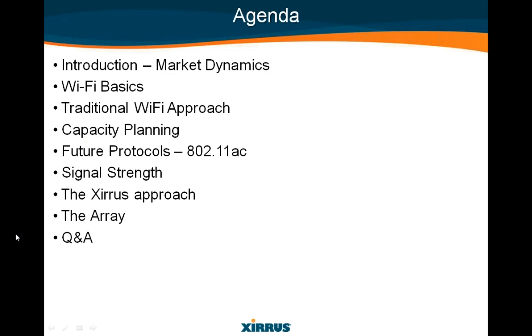So without further ado, I'm just going to go into a little bit of the agenda. We're going to talk briefly about some of the market dynamics and some Wi-Fi basics. I'm hoping everybody on the line has some of this basic information, so I am going to breeze through that fairly fast. Then the traditional Wi-Fi approach: most solutions out there are 2-radio access points, one that supports the 2.4, one that supports the 5 gig, with a centralized controller. That's pretty much been the standard approach since wireless was introduced. I'll talk a little bit about those approaches. Capacity planning is what I'm really going to try to stick to. When you talk about capacity, you need to start thinking of wireless in the same sense as you do with the wired infrastructure and how you plan for capacity. So we'll touch a little bit on that.